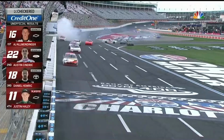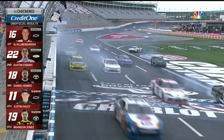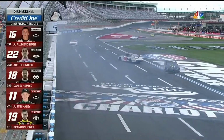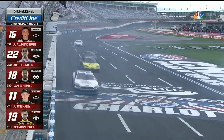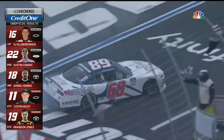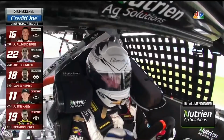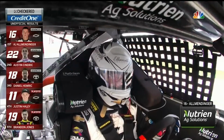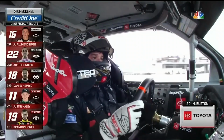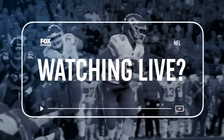Yes! They're wrecking on the front stretch again. A fight for position between the Burtons, to see who will make it. We see Brandon Brown go across the start-finish line backwards. Who is the final car to advance? It looks like it will be Harrison Burton, finishing close enough to Jeb Burton. He has enough points. He's above the cut line. Wow. That's incredible.